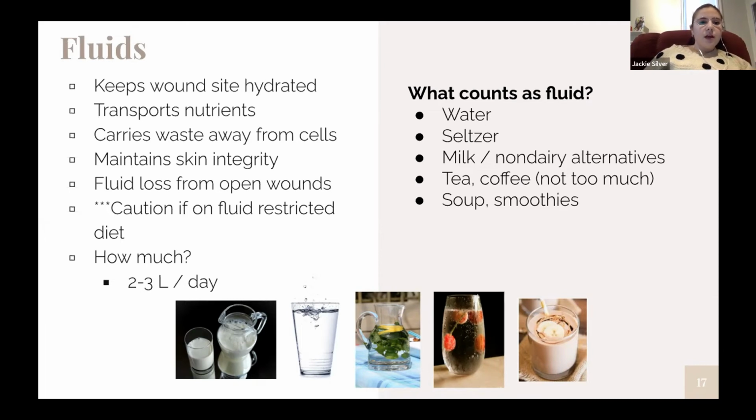A bit of a caution: if you're on a fluid restricted diet, people with heart disease or heart failure or lung conditions, even kidney conditions, they might be on a fluid restricted diet. So this might not be applicable. So just check with your healthcare provider to see what your fluid needs are.